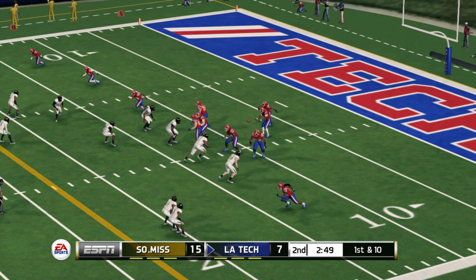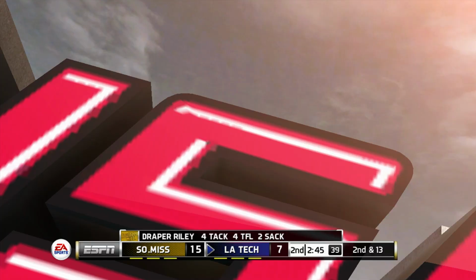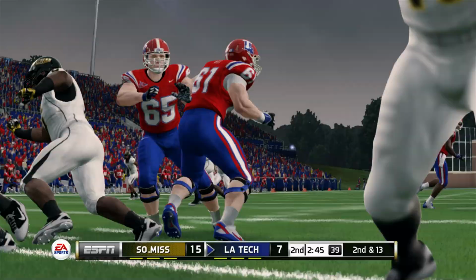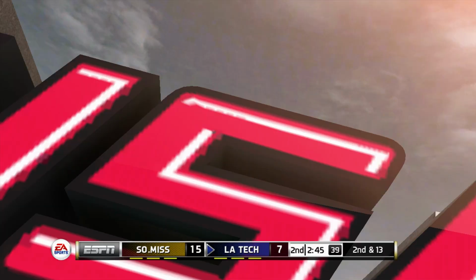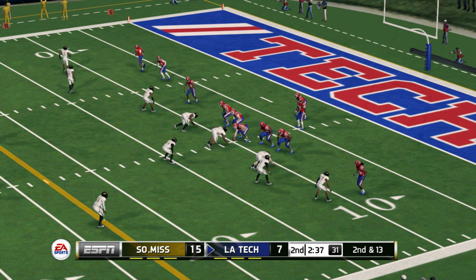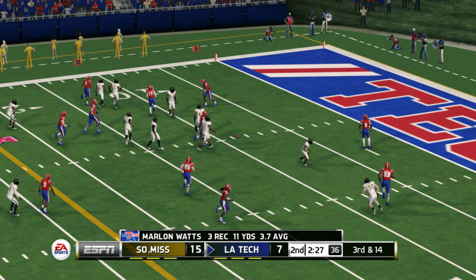Scrambling, and they bring him down for a sack on the play. That's a loss of 3 yards on the play. That brings up second and 13. So it's second down and 13 yards to go following that quarterback sack. Spotted, but they're going to lose yards. He was tackled immediately. Number seven on the tackle at the 9-yard line. That brings up third and 14.